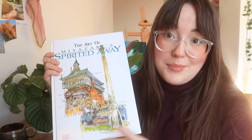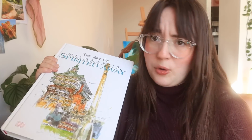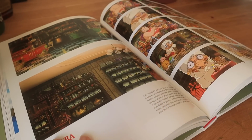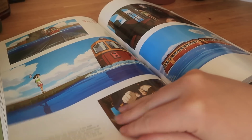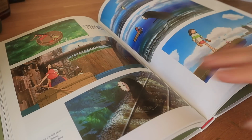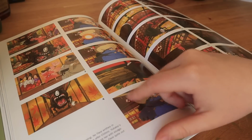This next one is The Art of Spirited Away by Miyazaki. Do I even have to say anything about this? If you haven't seen Spirited Away, I feel really bad for you. You should rectify that. Spirited Away is amazing. In this book, you not only have the whole roadmap of visual development of all of the characters, all of the aspects of the movie, you also have the whole script, and the storyboarding for the whole movie in here.